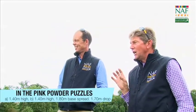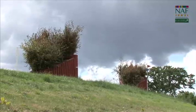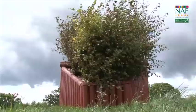Okay, so this is fence 4A and B for the 3-star. Because we're here a week before the event, none of the brush has been cut yet, so it's 8 feet tall. Exactly, it won't quite look like that. It will be a scalloped 140 high.